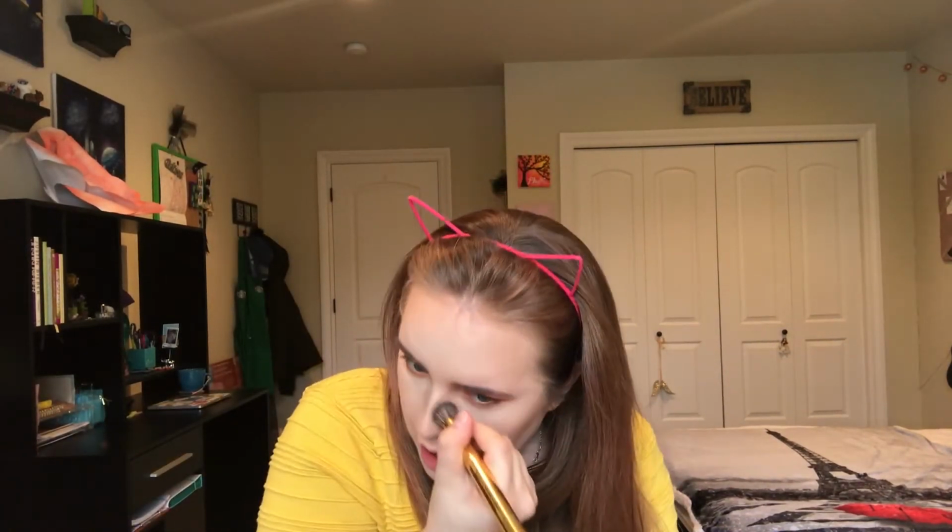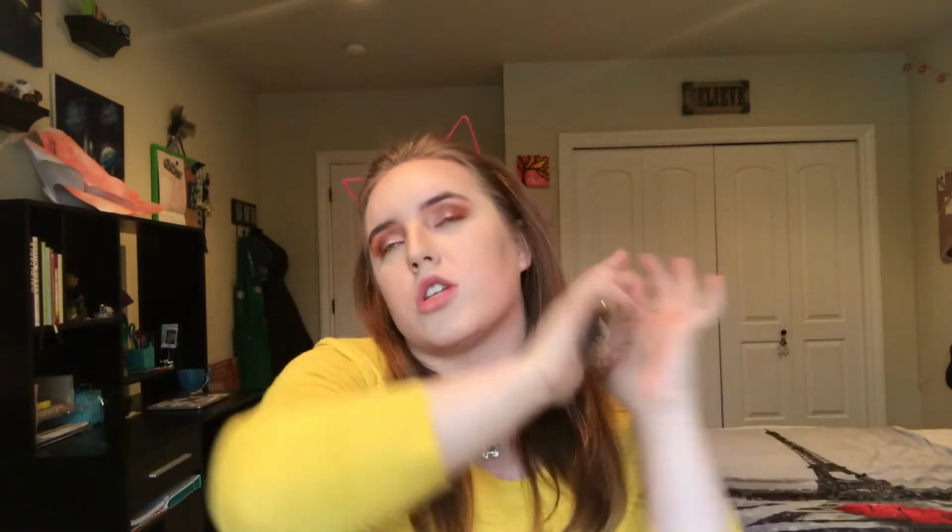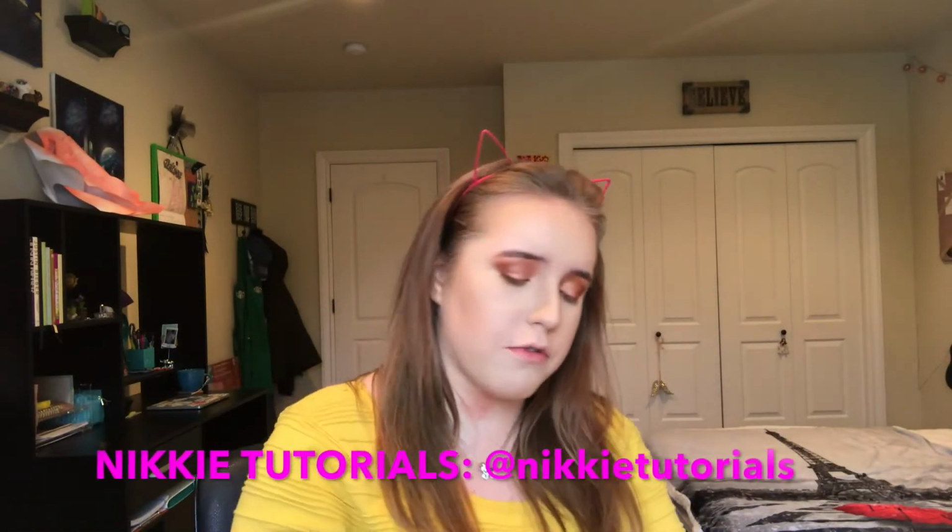My next product is the Milani Powder Blush in Romantic Rose. This blush is recommended by Nikki Tutorials, her fabulous self.